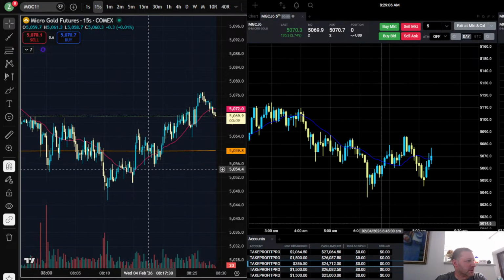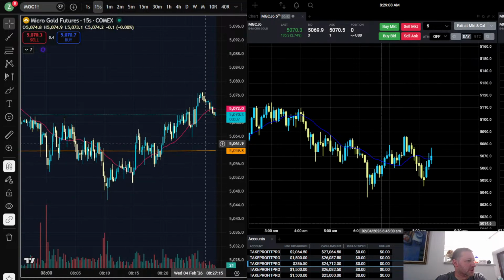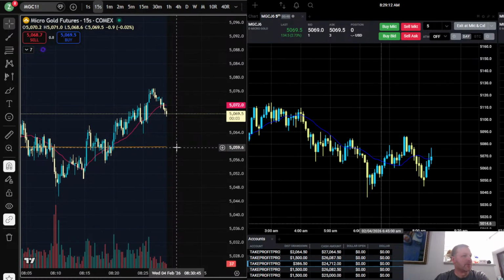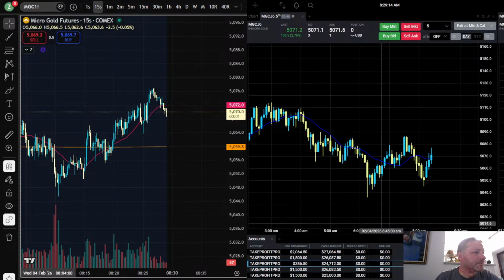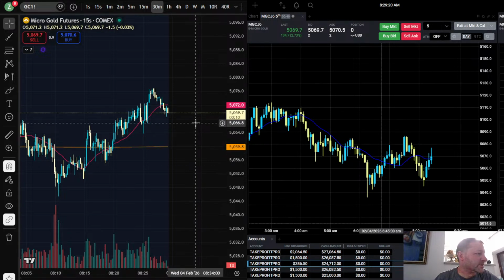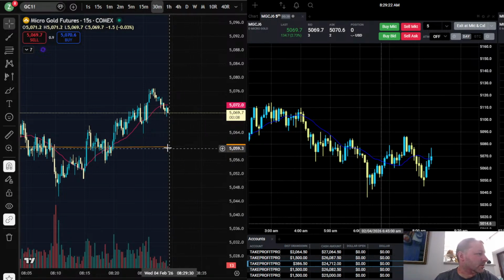Look at this trend line here. We've got a nice trend line. If we break to the downside, I'd expect it to come down, hit VWAP again, maybe go below VWAP. VWAP on the 30-minute is way up here at 67, so don't pay attention to this one.